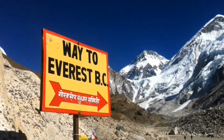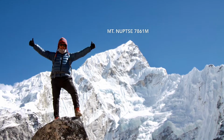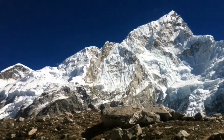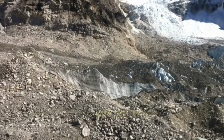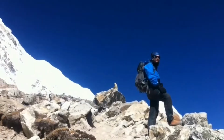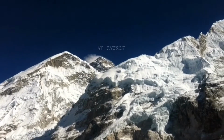The trail to Everest Base Camp consisted of a lot of ups and downs on a very dry gravel trail. It will take you around 1 hour and 15 minutes to reach the base camp, where you will see a big pile of rocks, prayer flags, and the Everest Base Camp plaques signifying that you have finally made it. Your Mount Everest, top of the world.